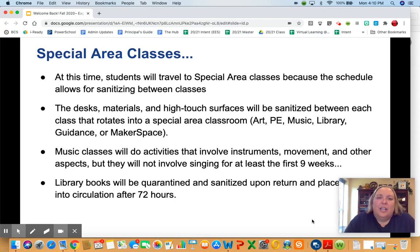Special area classes. So at this time, our students will travel to their special area classroom because our schedule allows for enough time for us to clean and sanitize the area before the next group comes in. We're pretty fortunate that the master schedule worked out that way to allow for those gaps of time because I really think it's important for the kids to experience those classrooms and all that they have to offer. The desk materials and high-touch surfaces will be sanitized in between classes.